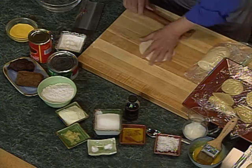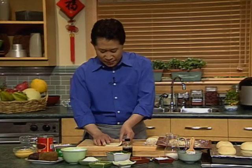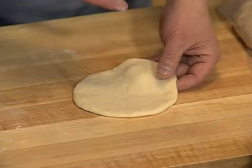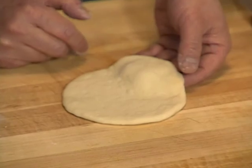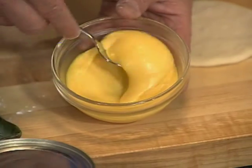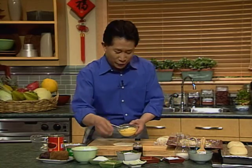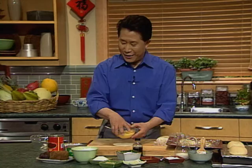Nice and round. Now, the dough is nice and ready. So we're gonna get ready. Now, this pineapple bun, you can use any of the filling. Traditionally, a lot of Chinese bakeries use the custard like this. You can put the custard here and then put a tiny bit of shredded coconut or sesame seed. But I want to make it more traditional today.